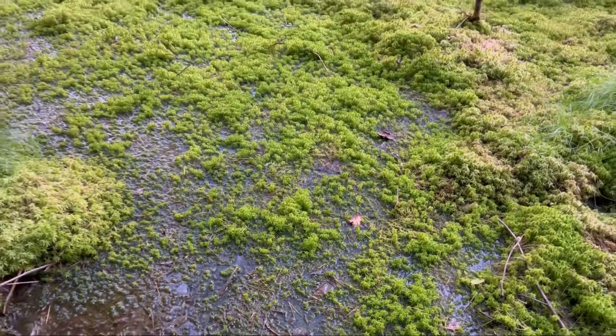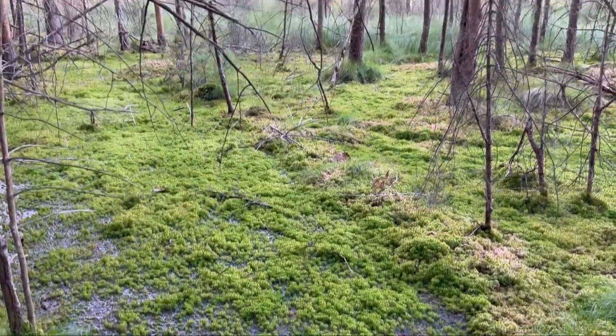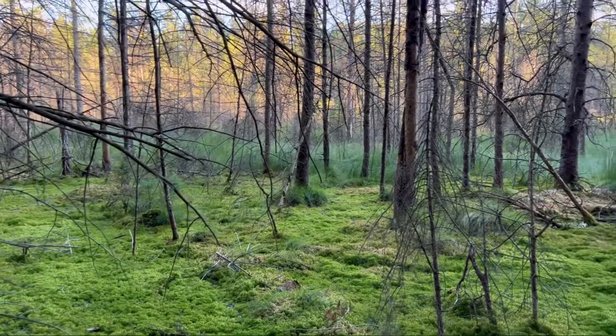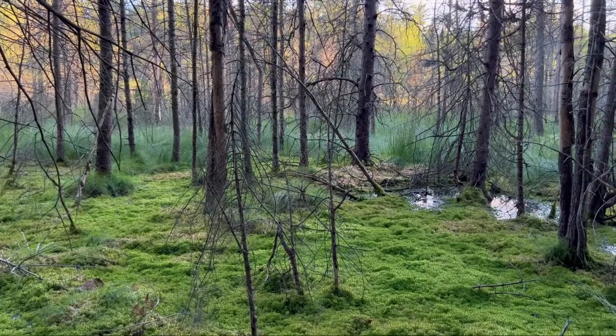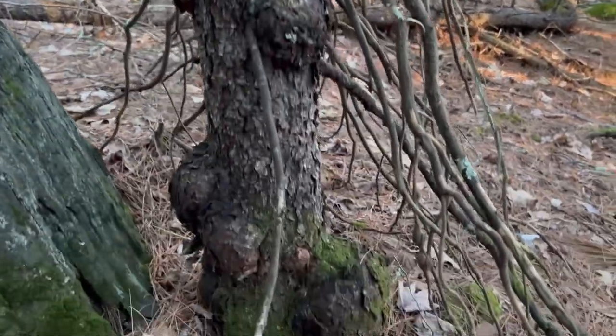I'd walk through this if I had deeper, taller boots on, but it gets pretty soupy in here. Just because they had lakes out there, it's probably seeping into here a little bit. Another burly tree. Black spruce.